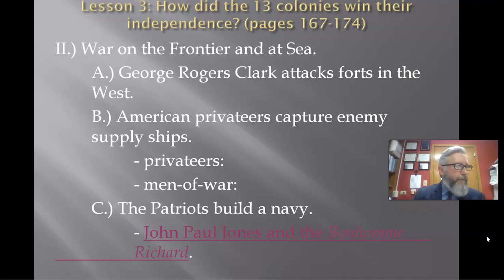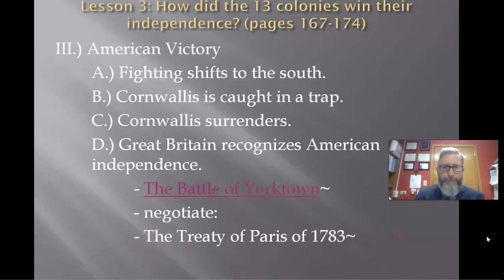All right, so after 3 years of fighting, the fighting shifts to the southern states, and the Patriots start to get victory after victory, and they end up cornering General Cornwallis in the South. He led his troops north into Virginia. They set up camp at Yorktown, which is located on a peninsula in Chesapeake Bay. Battle of Yorktown, there's a video there you can watch. The overconfident Cornwallis, and by the way, all these generals, even Great Britain, were overconfident. They didn't think that we had a chance to win this.